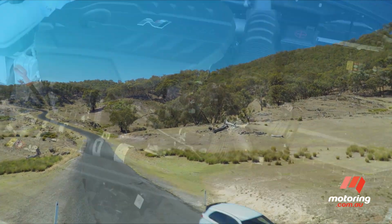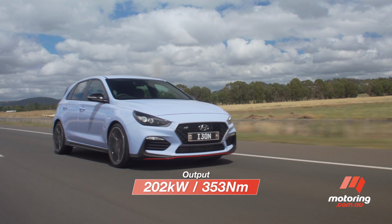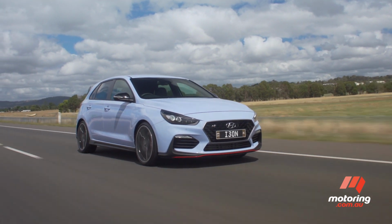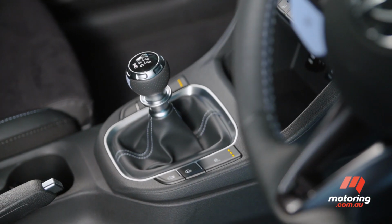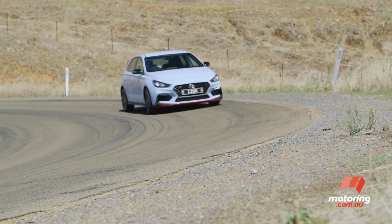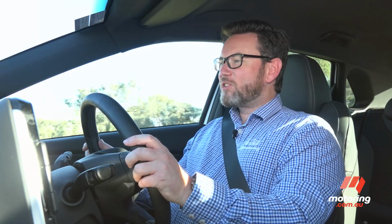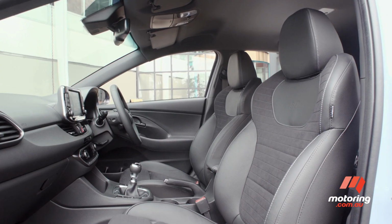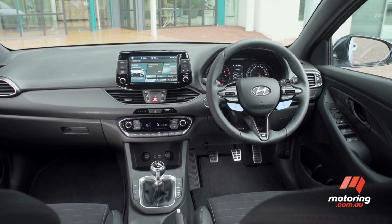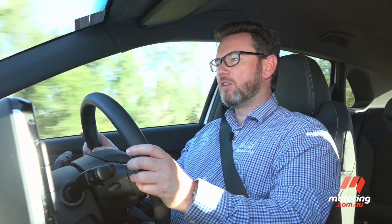Powered by a 2-litre turbocharged engine, the i30N makes more power and torque than nearly all of its front-wheel drive rivals. It utilises a 6-speed manual gearbox for now and arrives standard with an electronically actuated mechanical differential. Now, to look at, and especially inside the cabin, you might say, okay, there's not a lot of difference, but when you start poking around under the bonnet, you'll notice that 2-litre turbocharged engine certainly has a lot of poke.